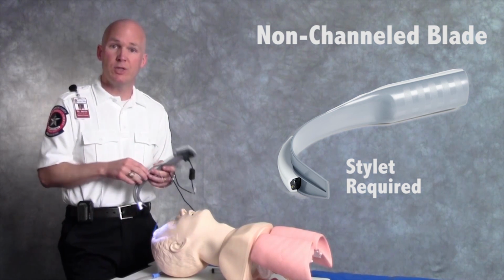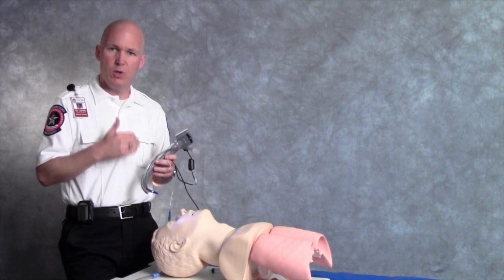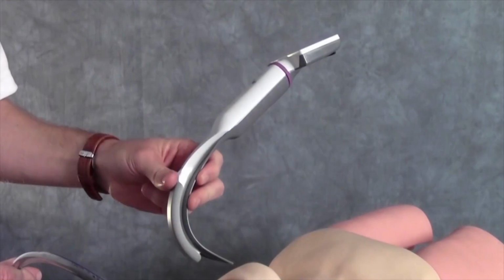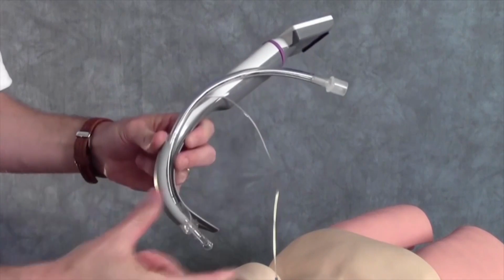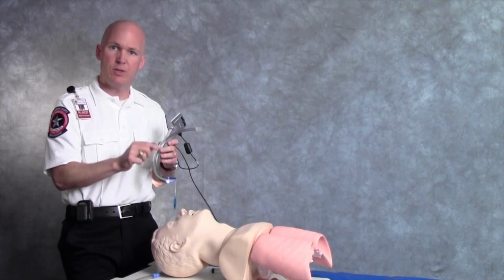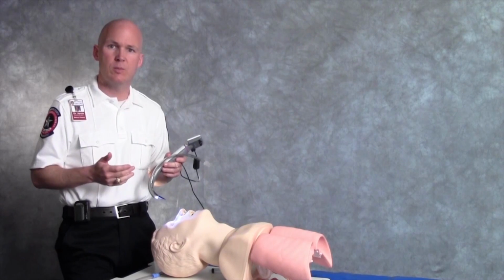So we preload a tube into the channel. Now, we lubricate it first, and the lubrication helps the tube slide through the channel a little more easily. We also advance the tube to where it's flush with the distal tip of the channel, but not extending past it. The reason we do this is that the further past the tip of the channel the tube gets, the less directional control the channel has on the tube.